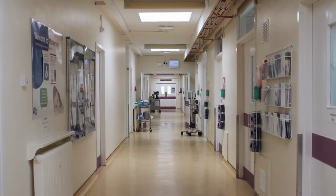We have just over 3,000 deliveries a year. We also have a co-located midwifery-led unit where the majority of the normal deliveries take place, and the labour ward generally is for high-risk pregnancies.